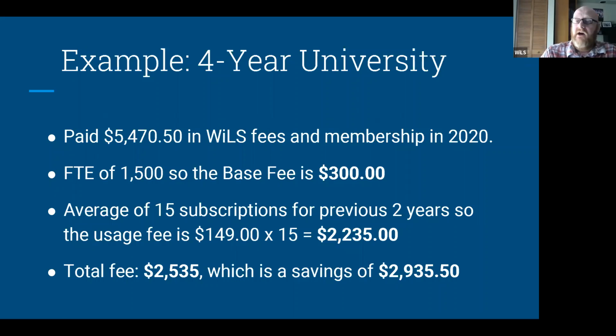This institution has an FTE of 1,500. So under the new system, their base fee would be $300. They also, over the last 2 fiscal years, had an average of 15 subscriptions. And since they're a 4-year university, we take 15 times $149, and that gives us a usage fee of $2,235. So when we add the base fee of $300 to the usage fee of $2,235, we get a total fee for that library of $2,535, which actually is going to save that library almost $3,000. So they'll pay about $3,000 less this upcoming fiscal year than they did last year. And that's for all the same products.